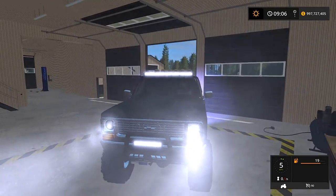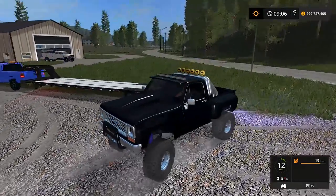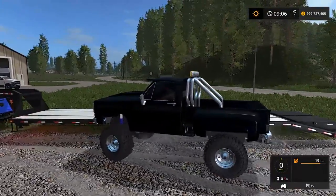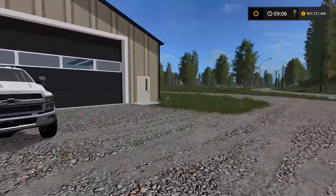Oh, there we go. And the light bar works. Everything works. Sweet. So this is going to be my classic one I give to him. He doesn't know this. He wants something extreme. I was like, no, we're going to do classic. We're going to do something nice. Oh, shoot. There we go. Put it right here, and then we'll go grab the Cummins, which is right over here.